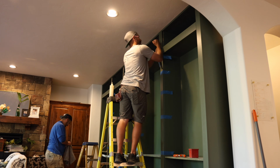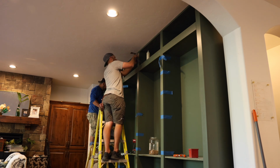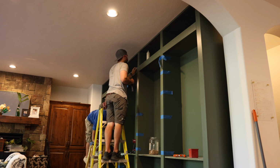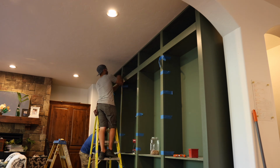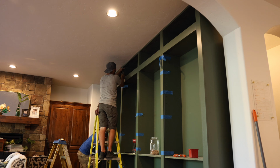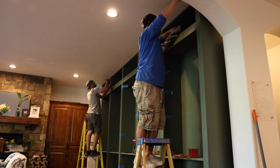These were kind of tight. So with the design of this whole thing, the height of that 4-inch lock rail had to be a certain dimension for the ladder the client is getting that's going to go across this. So that was what dictated the height of that, and then whatever we were left with was what that upper box was.